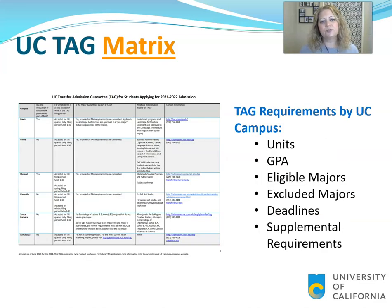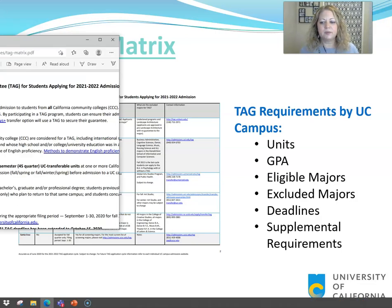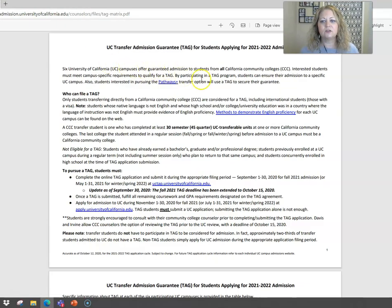Every year, the UC creates a tag matrix. Let's see if I can open this so that it's a little bit bigger for us. Oh, here it comes. Okay, perfect. And so this shows the tag requirements by UC campus. So you can see the units that are required, the GPA, the eligible majors, any excluded majors, deadlines, and supplemental materials. So that's what this looks like.